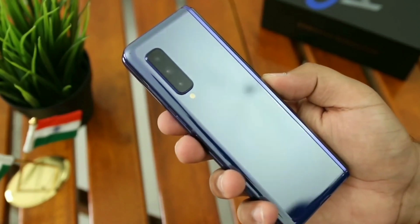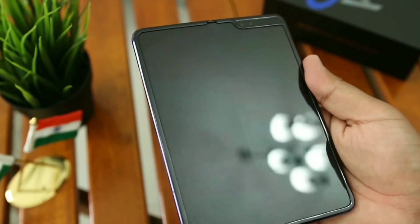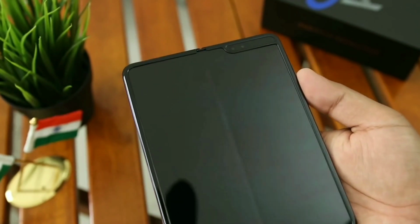But at the end of the day, it's a very solid phone. There's no problem. This is a small portion of why this is happening right now.